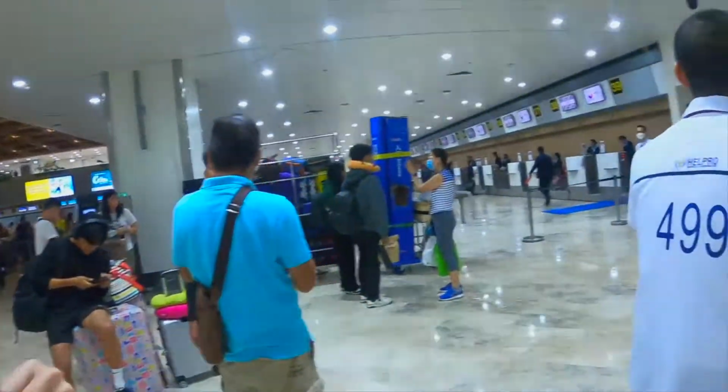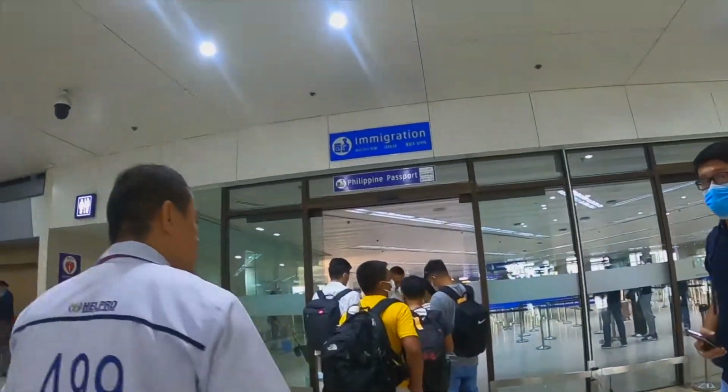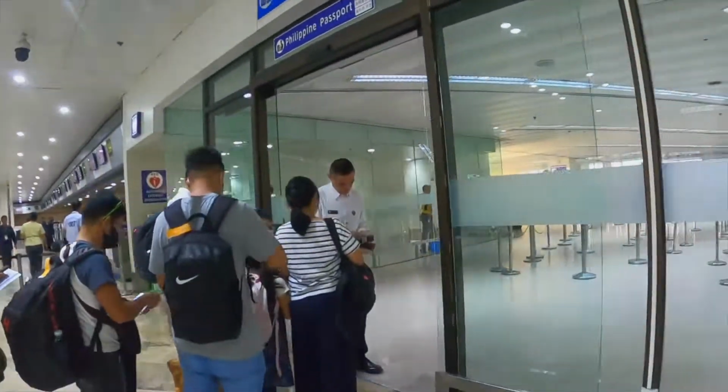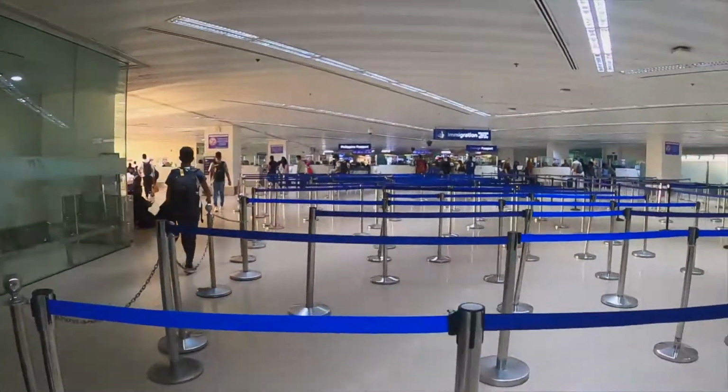Eventually I will have to put away my camera because they don't allow it. But yeah, make sure you have all your documents when you're traveling. Don't forget your passport, obviously, and your government IDs. And that's pretty much it. Once you get to the line, again, you'll have to show your boarding pass and your passport. We are now at the immigration.